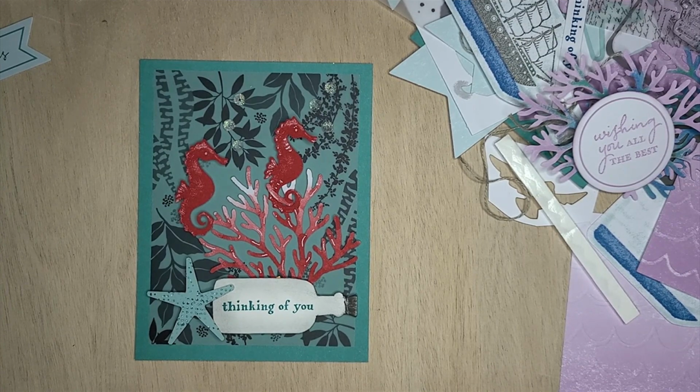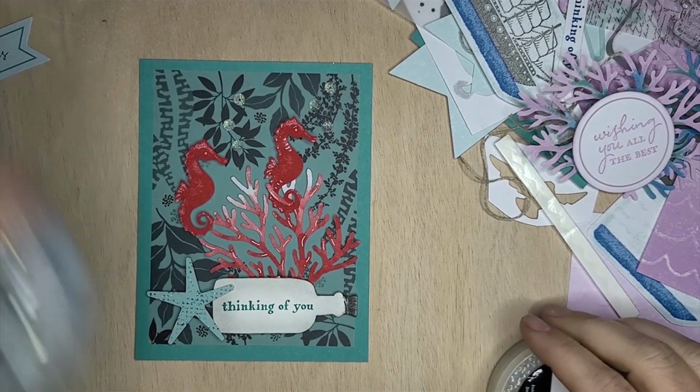I really like this Botanical Layers, but with the coral, I notice I'm using my Thinking of You handmade bottle. I think it looks very ocean-esque. So I wanted to talk about some different sequin options before I get off on doing these.